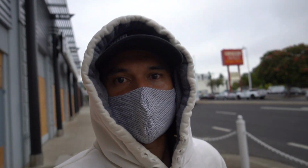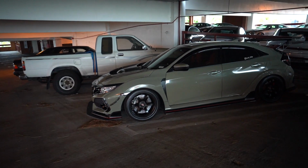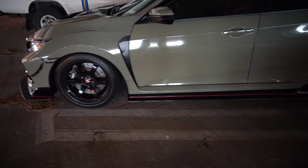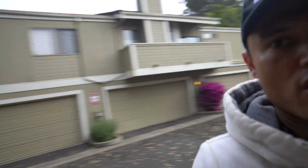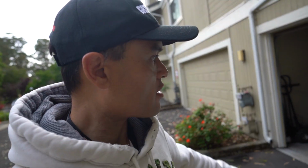Alright, that was a good ride. I just got to grab the Type R, head back home, get ready for the rest of the day. Alright, we are back home. Type R is here, S2000 is here.